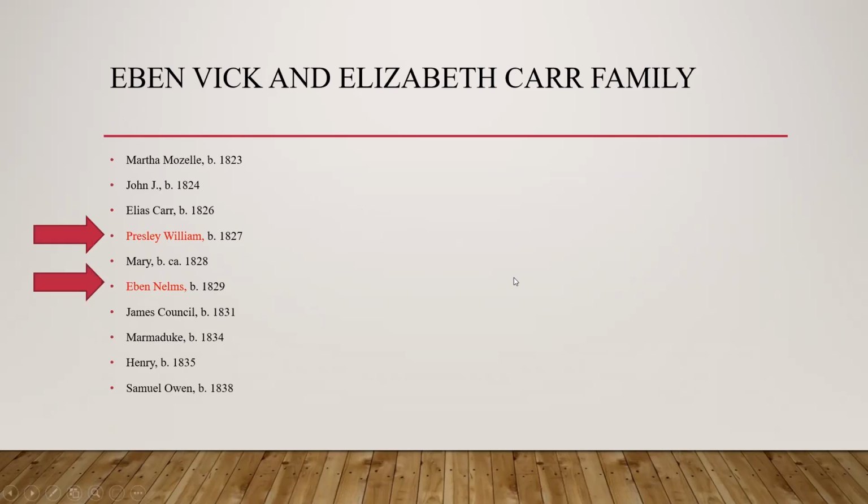So Eben and his wife Elizabeth have these children: Martha, John J., Elias Carr, who's named for his father-in-law, Presley William, who is my great-great-grandfather, Mary, a son named Eben Nelms, a son named James Council, a son Marmaduke, a son Henry, and a son Samuel Owen.